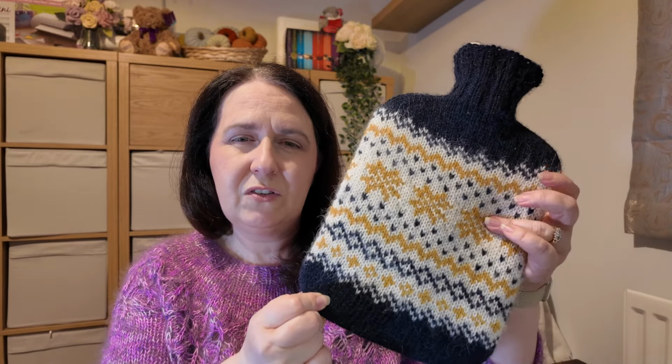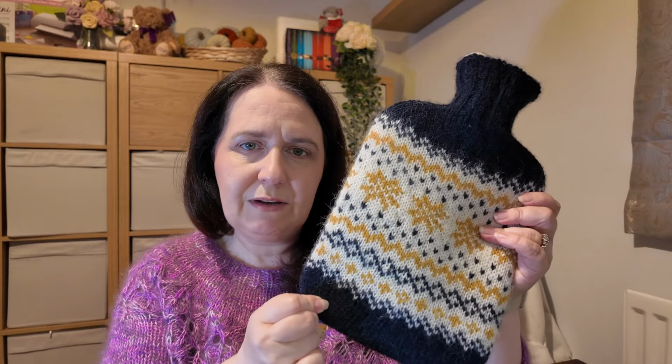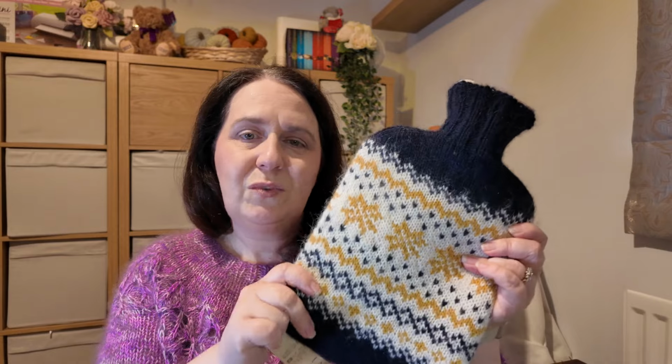So I think the cream was 30 grams-ish, I think 31 maybe. The navy was 30 grams, and then it was only 6 grams of the mustard. So you could do this with scraps really, really easily. You could also add loads of other colours in, but I just really liked the navy, the mustard and the cream, so I copied Casey's.